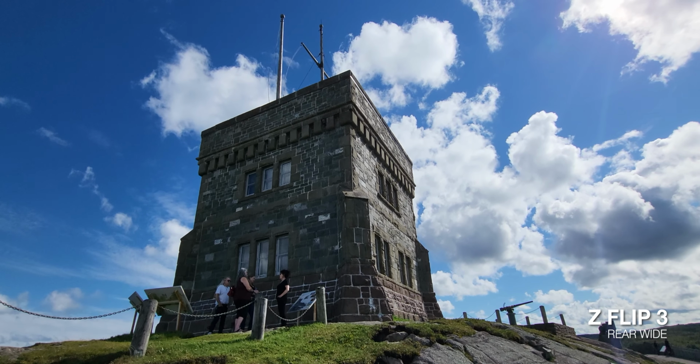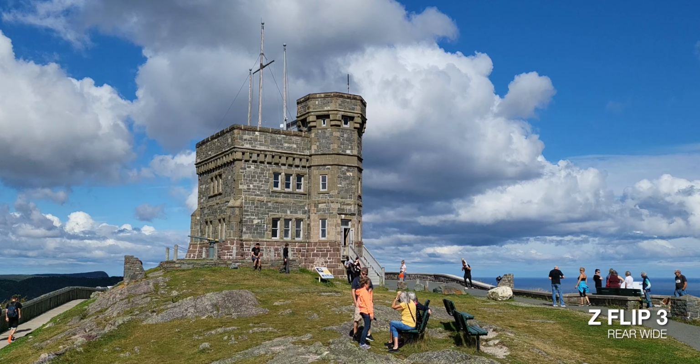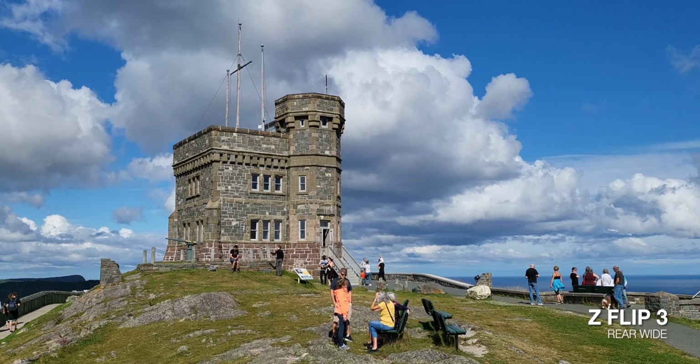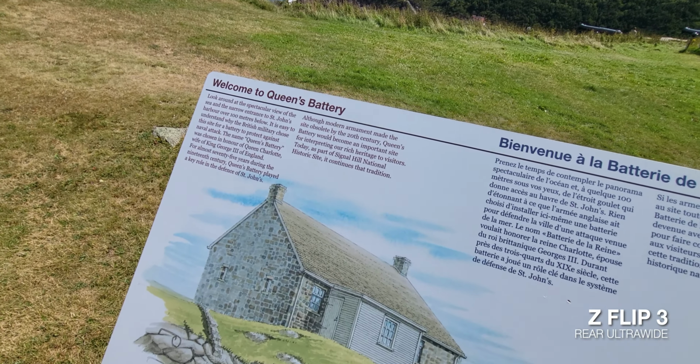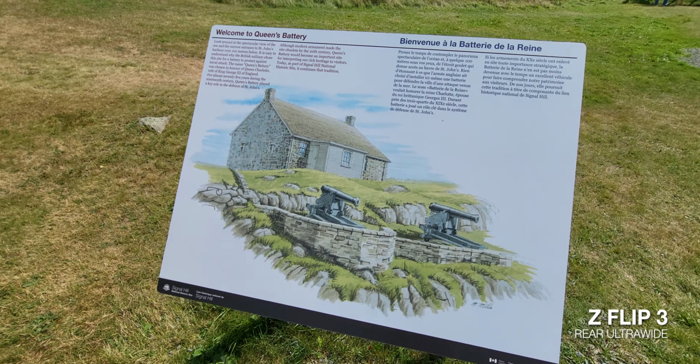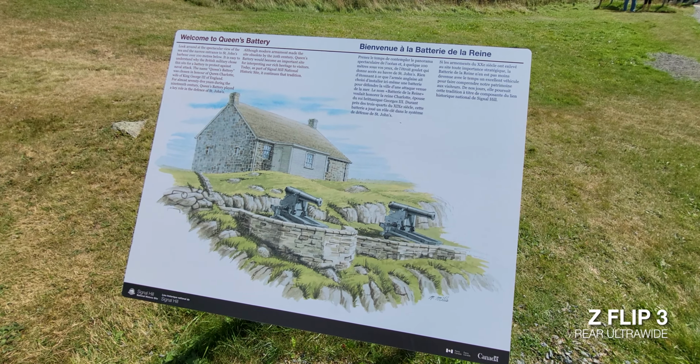At the top of this hill is an old citadel called Cabot Tower, and it was built in the late 1800s to commemorate the 400th anniversary of John Cabot's discovery of Newfoundland. But while this is one of the more historical buildings here in St. John's, it's not as historically significant as the actual hill that it sits on. Signal Hill has been used in many wars: the Napoleonic Wars, the 7 Years' War, the American Civil War, World War I, World War II, and that's mainly because it's in an extremely advantageous location.